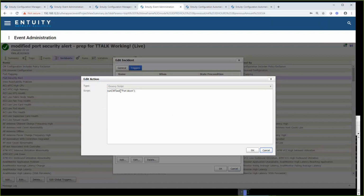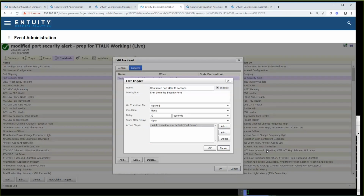This Groovy script is something that you can leverage in your system. You're going to be able to run CM task, and then inside the quotes, put the name of the task that you want to run. Now, if you're a customer that has role-based access for certain tasks, make sure that that user has access to run this task. Otherwise, expect that this isn't going to run for them correctly. But it's a pretty straightforward script, and you can copy this and use it and apply any configuration task that you want. So again, after a 30-second delay, I'm going to run this. I'm going to shut the port down.